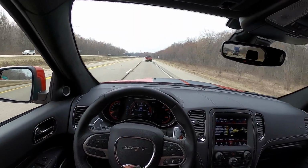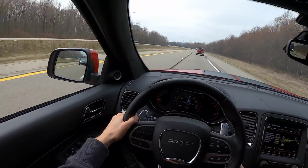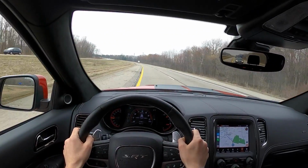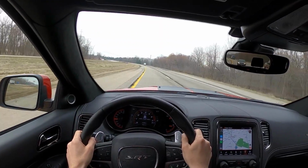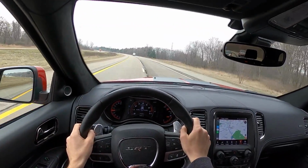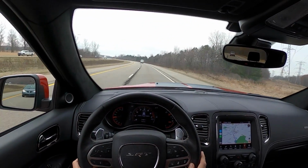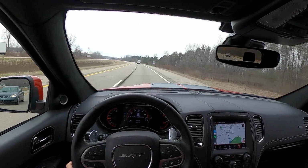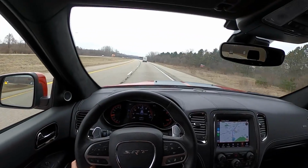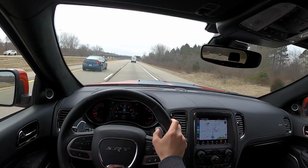And then you get on the highway and it's comfy. And the tires are so wide that you hit bumps or road imperfections and it just kind of goes over them. And the ride quality is actually quite good. This is totally acceptable. I was expecting it to be way worse. This is very smooth, very livable.